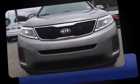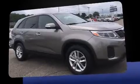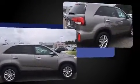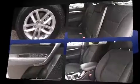Take command of the road in the 2015 Kia Sorento. With fewer than 35,000 miles on the odometer, this four-door sport utility vehicle prioritizes comfort, safety, and convenience. Smooth gear shifts are achieved thanks to the efficient four-cylinder engine. And for added security, dynamic stability control supplements the drivetrain.